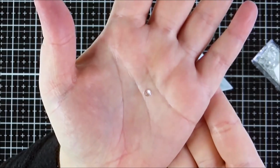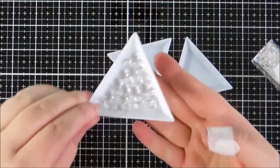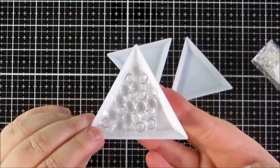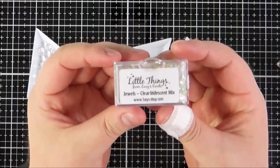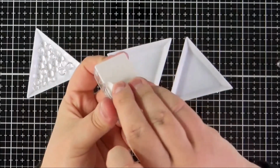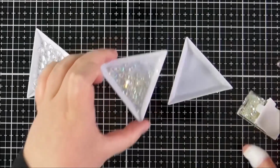I love them because they're all clear, but they all just give a really nice sort of added detail to a card, but doesn't detract from the actual design of what you've done. So those first ones are Raindrops, and I absolutely love the kind of dome shape of them. The next ones here are the Iridescent Jewels, and I really love that these come in loads of different sizes.